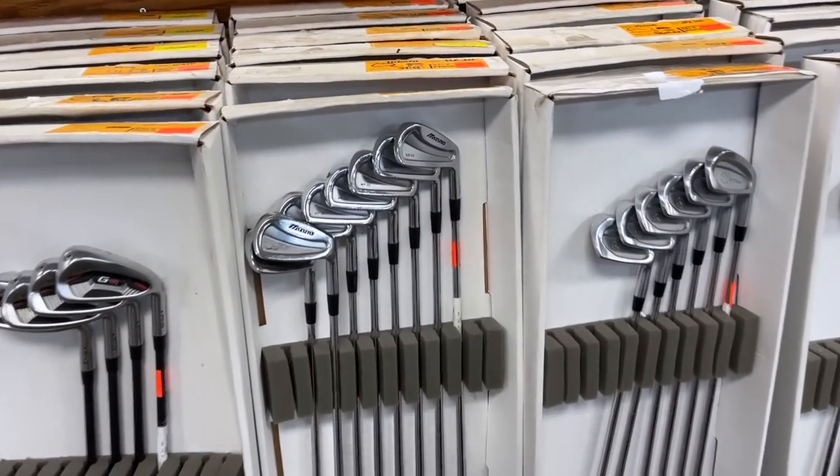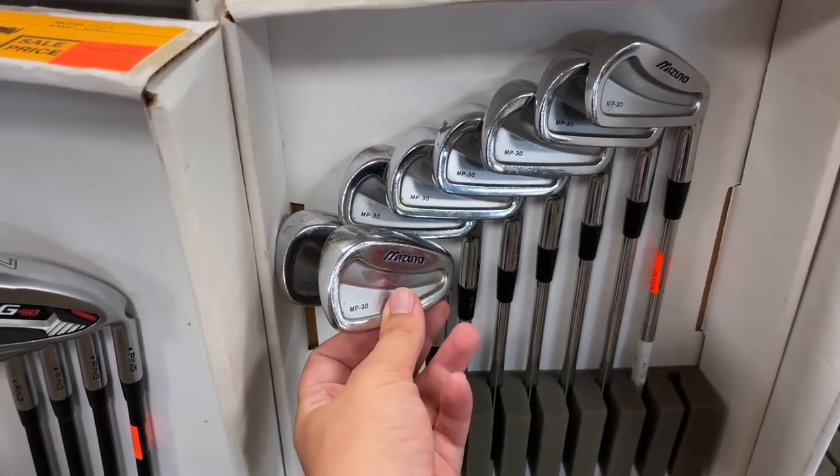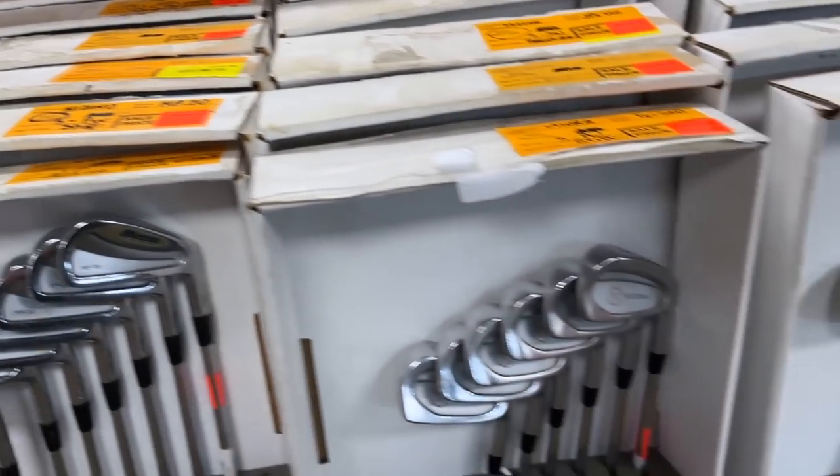Oh, Mizuno MP30s. I always wanted a combo set of the MP30s and MP33s, and then I finally kind of made one, and the MP33 blades were easier to hit than the MP30s. It was kind of funny. All right.